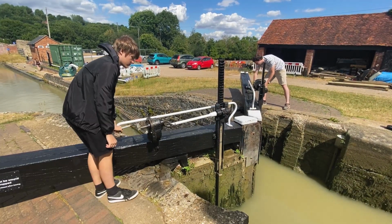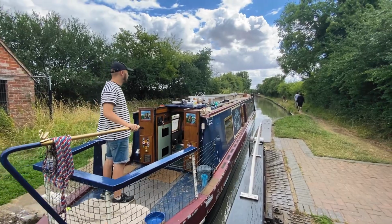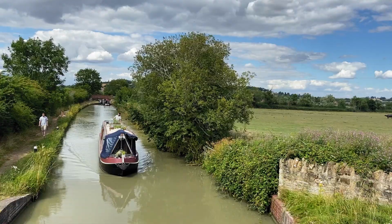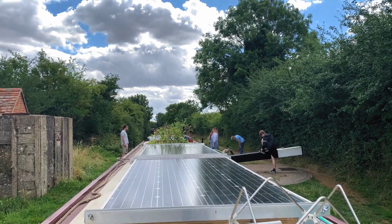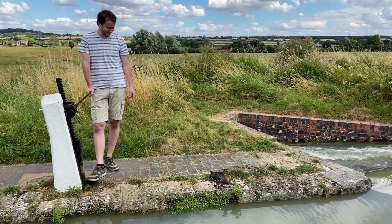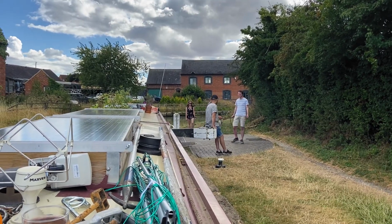So we've got about 16 locks to do, but I think they're all single, which is beautiful. And actually, although the water level is low, it's not that bad. The level's fine. We've not got stuck yet. A rare sight, Wes actually doing a lock.